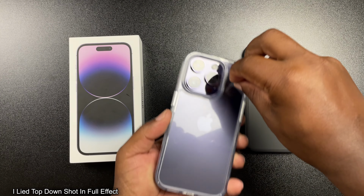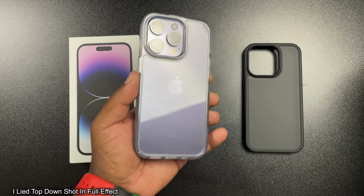All the buttons and cutouts are looking pretty good as well. So what I'm gonna do is get the iPhone 14 Pro. I'm gonna drop these bad boys in, and then we'll talk a little bit more about these cases, all right? Stay tuned. So first up, we have the clear case, and I'm just peeling off the plastic protective film.